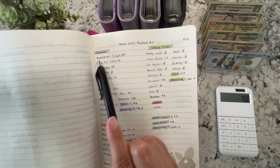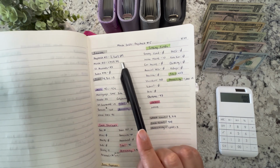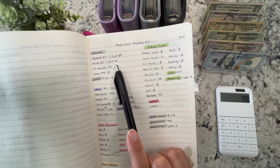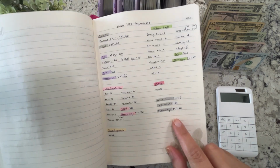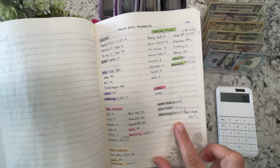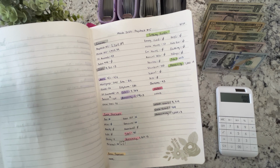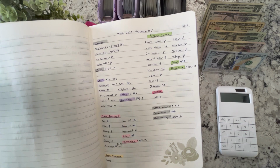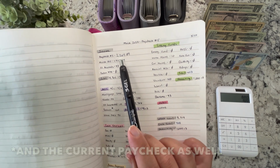So for the income for paycheck number 5, it was $2,267.89. The March rollover was $1,953.24. And if you have no idea what this March rollover is, at the end of every single paycheck budget, there was always a rollover because it does remain in the bank and we are able to pay the mortgage for the following month. And if there's any bills due before the first paycheck of the following month, then that also gets covered with the rollover. So that was it for the March rollover.